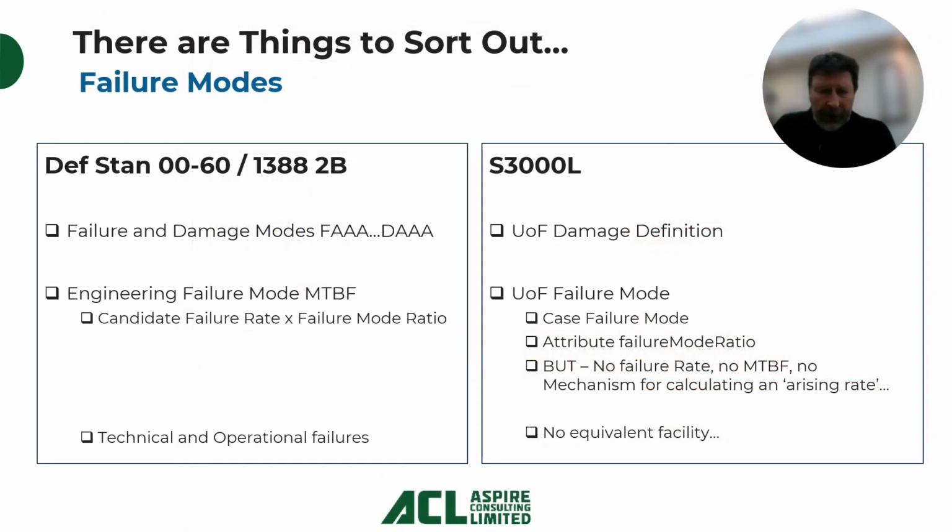Okay, now on this slide, I've just listed a few things which are different from the old standards to the new standards, and you just have to be aware of these things. And there are more. I must emphasize that these are just examples that I'm presenting to you in this presentation. But there are things that you're going to have to take account of. So the first one is fairly straightforward, I think.